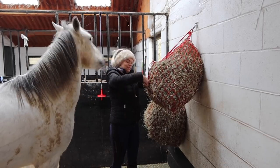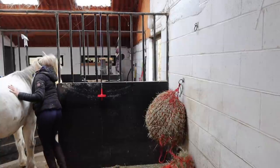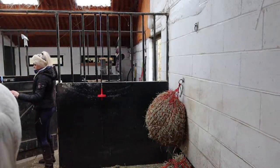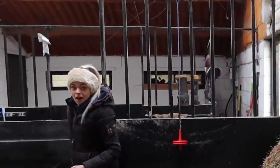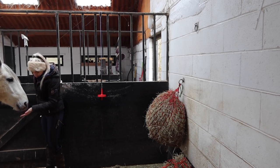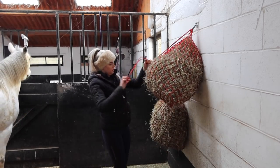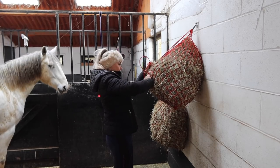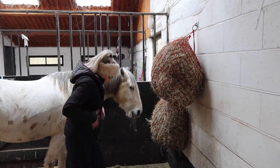So when I went in to hang Smokey's hay nets up, I thought I'd locked the door, but I actually hadn't. So he very quickly noticed this and made a bit of a bid for freedom. But luckily I did catch him before he galloped off out of his stable. It could have ended rather badly with a loose pony on the yard. But once I'd safely secured Smokey in his stable and popped his hay nets up, it's then on to mucking out.